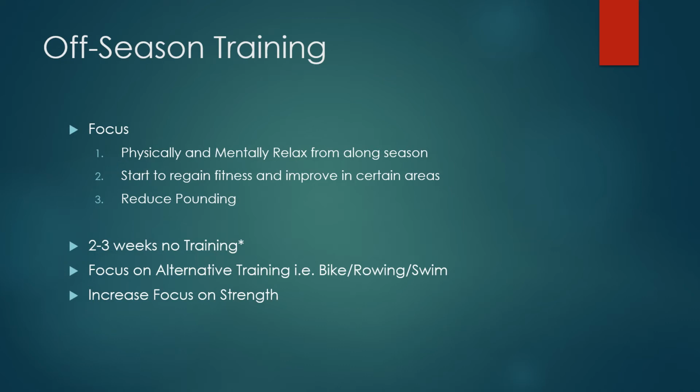And if they're doing any training, try to have it be strength, bike, rowing, swim, so that they're not pounding on the legs. They're giving their legs time to recover from all of the work it's been doing throughout the season, and pushing them to mentally relax and refresh and try and get out in nature or out with the family and reset and get ready for the next season.